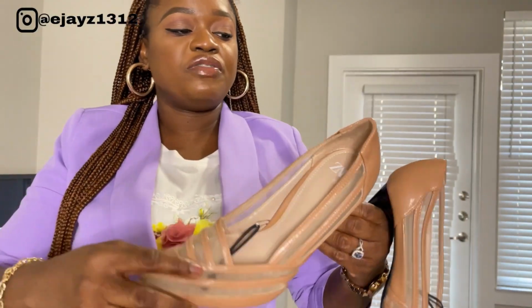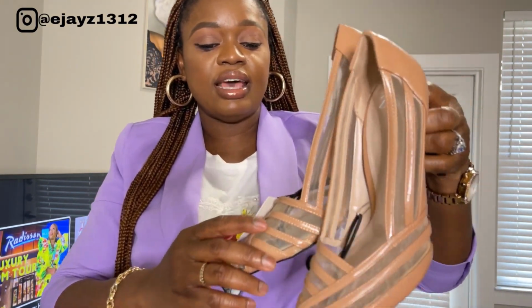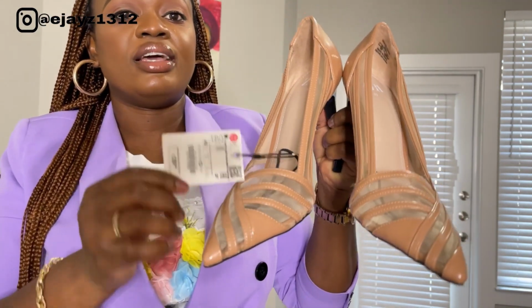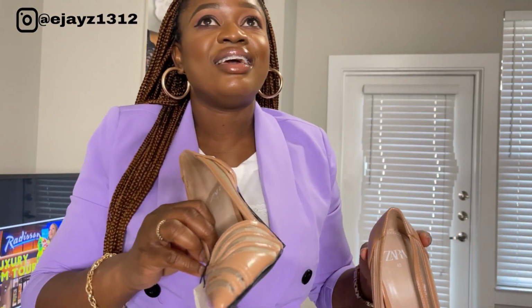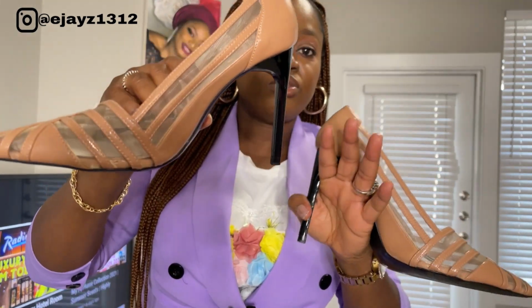So I have these shoes for you right here. This is more like a tan. Yeah, it's a tan shoe. I got this one, it comes in a size 40, and this says it's £29.99. I got it in the UK, so £29.99. At first glance, the heel doesn't actually look too high.